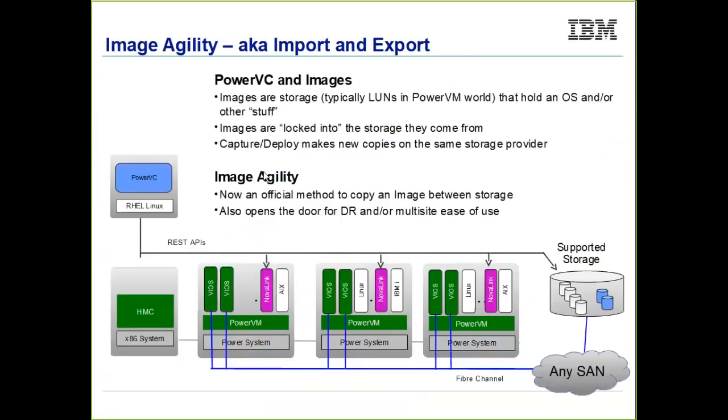I did mention we can't move from Spectrum Scale to traditional SAN storage, not via live partition mobility, but we have introduced what we call image agility in PowerVC. This is an ability to take images. You capture an LPAR, we've got an image now. Taking that image and either exporting it from PowerVC to a local file on my disk, or maybe even exporting it up into an object-based cloud storage infrastructure somewhere.